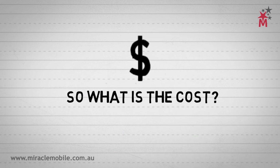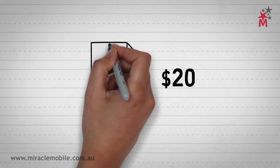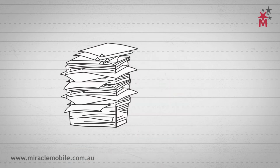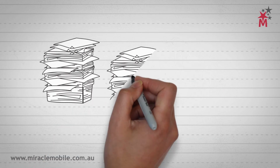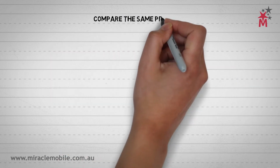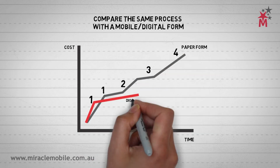So what is the cost? Research suggests the cost of a form is $20, $120 to search for a misfiled document, and incomplete, illegible, or lost data can increase the cost to $250. Let's now compare the same process with a mobile digital form.